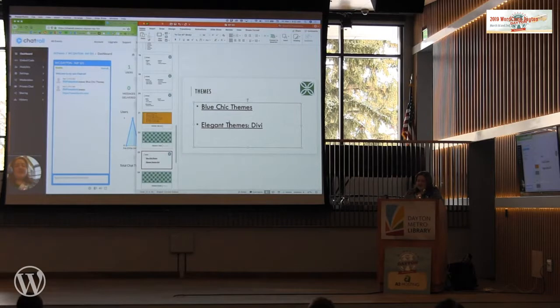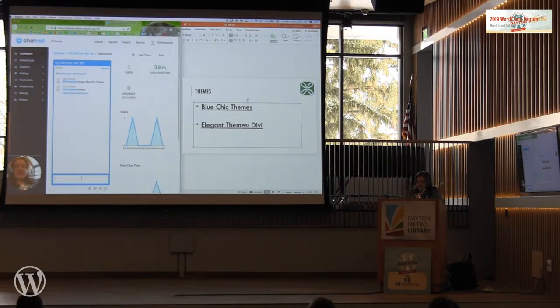And then Elegant Themes is the one that I use exclusively now. And this one is actually a builder. And I'm going to talk about builders tomorrow, but this is specifically a builder. And the reason I like builders is because it's like using building blocks, and then you create a really cool theme with it, and then you can reuse those blocks all over the place, even in other websites you're doing. So that's the reason I like builders.